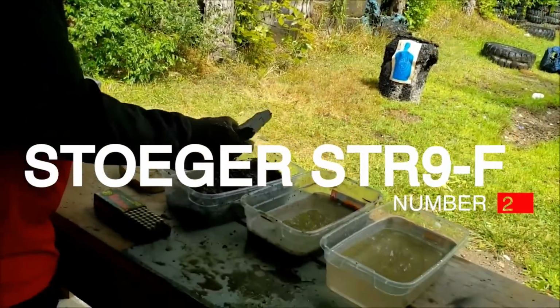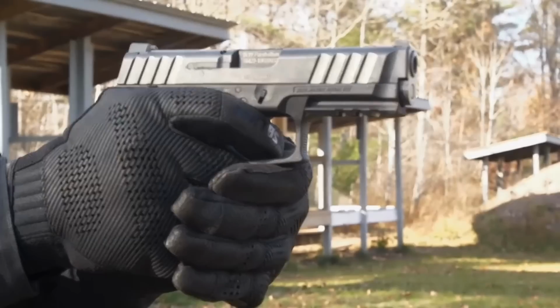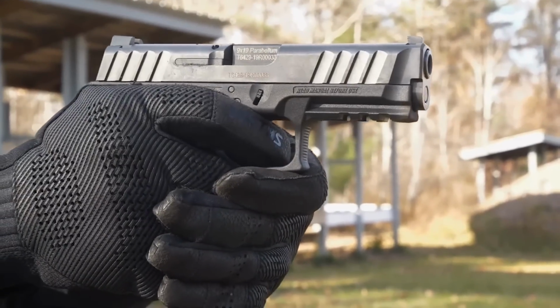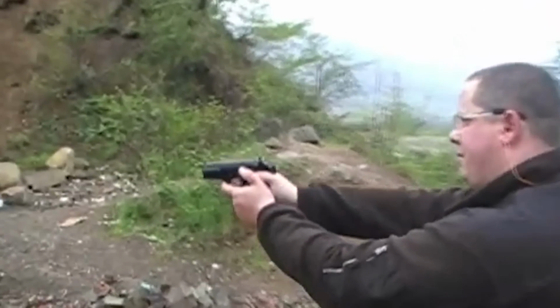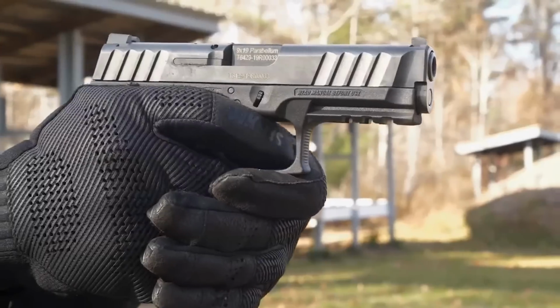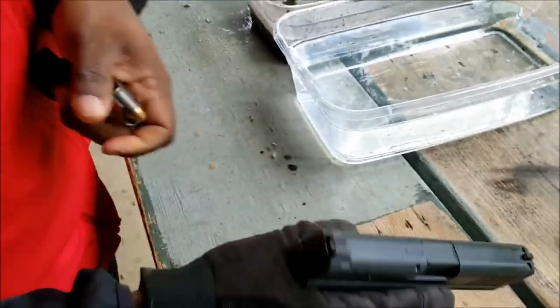Number 2. Stoeger STR9F, $329. The polymer frame striker-fired pistol category is a tough one to stand out in, but at under $350, the Stoeger STR9F did just that. This pistol is half the price of many other full-size pistols in its category, but we loved it. Reliability and shootability are what matter most for any budget-priced pistol, and this one hits outside its price class.